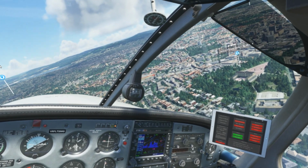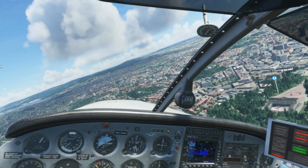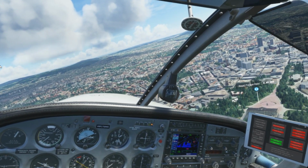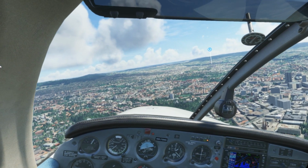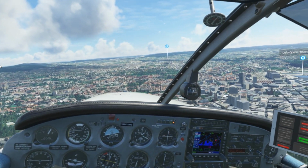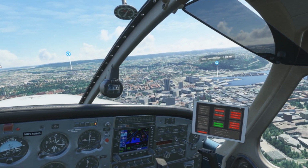But if you think about it, right, there's two ways of thinking here. I use lots of different sims. I use IL2, DCS, Aerofly, X-Plane, which I've now tried as well, and obviously this sim. All of them, apart from Microsoft Flight Simulator, I prefer the PIMAX.